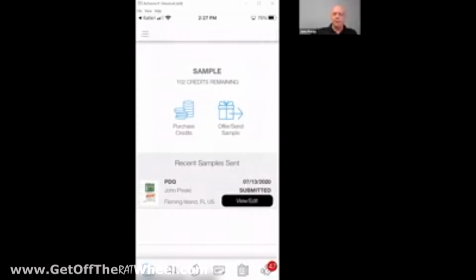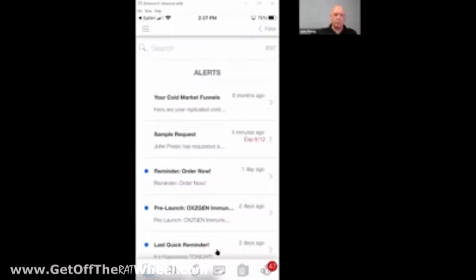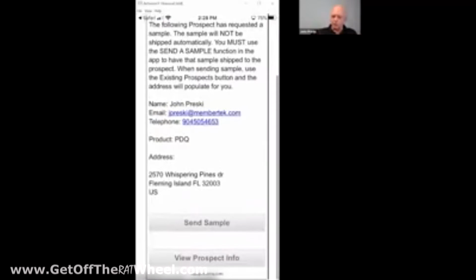And the other upgrade I want to show you just for a minute is the alerts down here in the lower right. Remember, the last alert I got was right here, the sample request. You can always tap on it here, and again, you can use the new functions that are there as well. So there are a lot of different ways to get to the same information to make sure that you can easily send out a sample to them. Does that sound good? Any questions on the sending of the sample, Mike? Offer and send. Sounds fantastic.